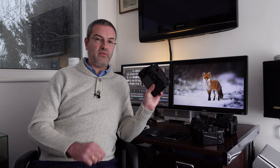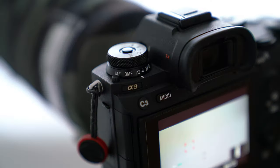Now, the only slight exception to this, in terms of my cameras at least, is the Sony A9, which uses a manual dial for the focusing mode and the frame rate, and that's not something that can be stored into a memory. So all you have to do is set your camera up prior to leaving the house.